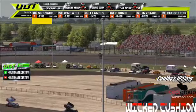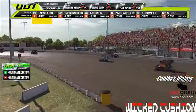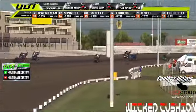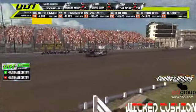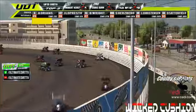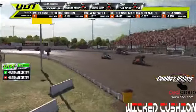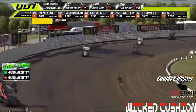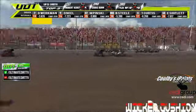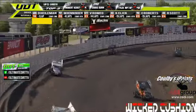Uh-oh, there's David Heileman upside down in the 105. Let's take a look at the Colby's iPaint's instant replay. Uh-oh, there. Nowhere to go. Keep an eye on Brandon Steele and Drew Neal here. Steele comes off the cushion in turn 2, and you watch the right side of his car. The rear end goes up, it shoots him down the racetrack into Drew Neal. Unfortunately for Drew Neal, he had nowhere to go, and unfortunately for David Heileman, he also had nowhere to go in the 105.